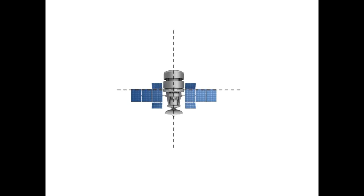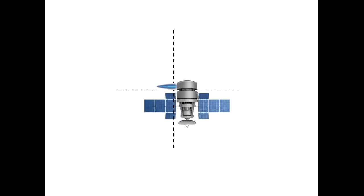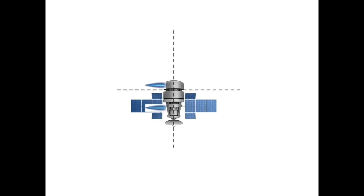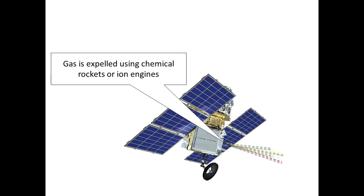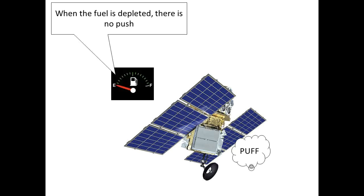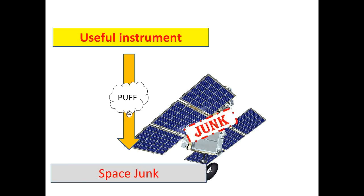A satellite's useful life is generally terminated when it runs out of fuel or propellant. This is because to function properly, a satellite must occasionally correct its position. This is done by giving the satellite a little push. In space, the push is generated by small rockets or ion motors. All these motors use fuel. When they run out of fuel, there is no more push. And the satellite is transformed from a useful instrument to a dangerous space junk.